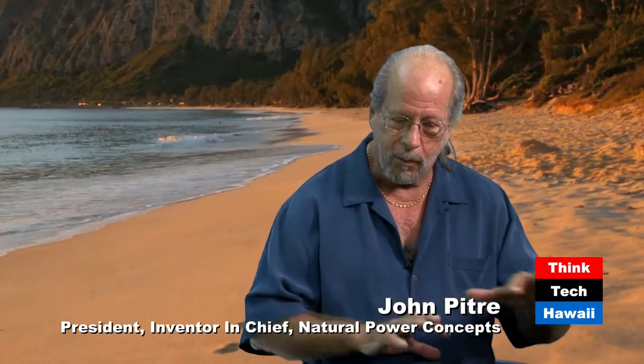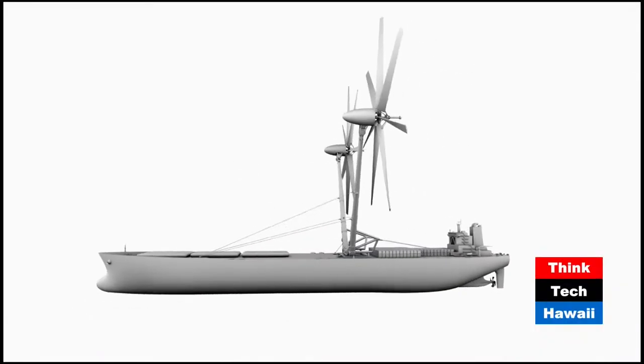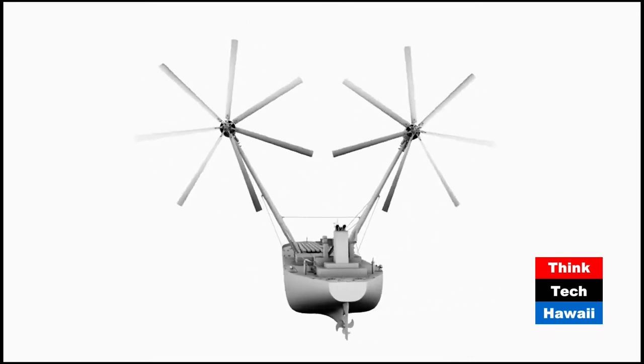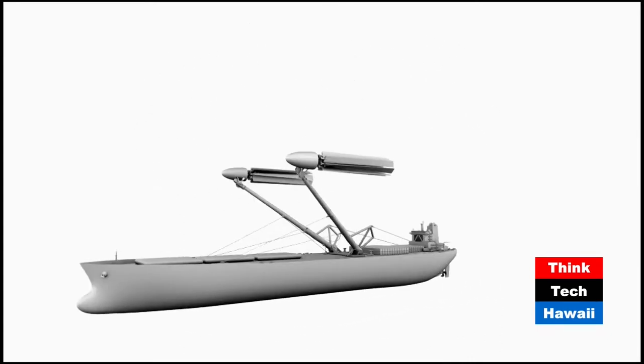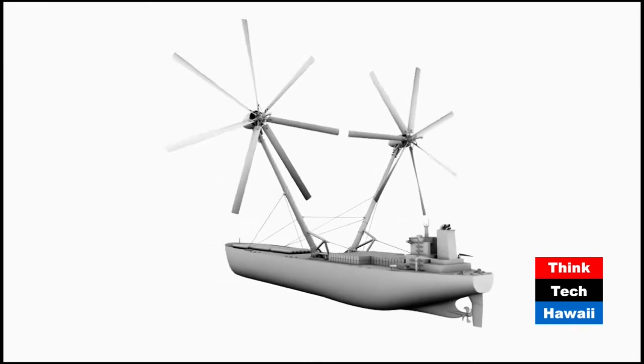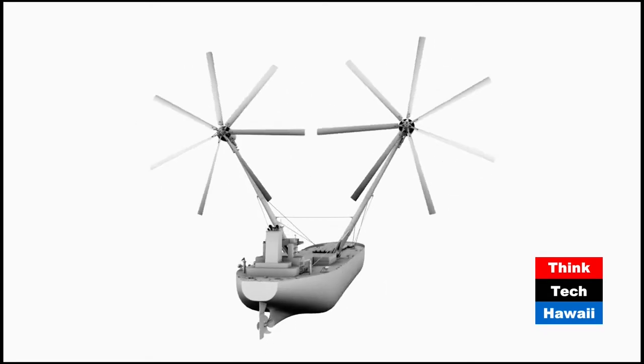Right. And I'm going to create a tale by threading some things together. I did some traveling over to India and Singapore and places like that, and I saw huge numbers of out-of-service tankers just sitting at anchor, waiting to be scrapped. The big oil companies don't want to sell them to their competitors. And I said, my God, these ships are beautiful. They're ready to go. They're in great shape. Let's find a use for them.